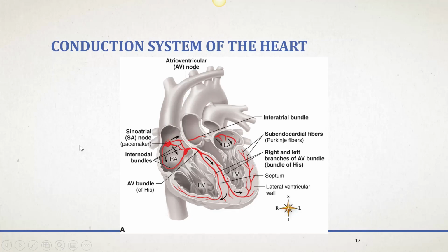And it's going to fire slow and steady no matter what. Now we do have some nerve input here where certain neurotransmitters can increase or decrease the rate of fire of the sinoatrial node, but this is going to fire regardless of external stimulation. This initiates a signal that's going to be transmitted through the atria, and this happens pretty fast. So the signal goes through both atria, and that signal triggers the contraction of the cardiac muscle in those areas.